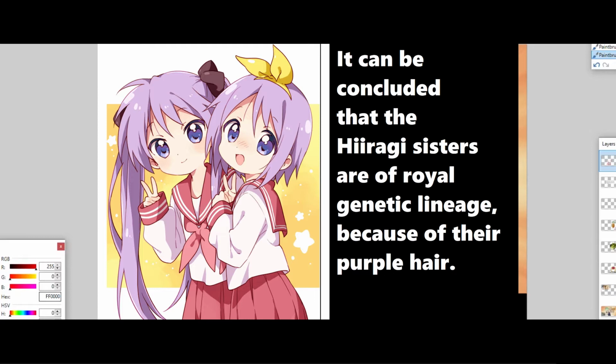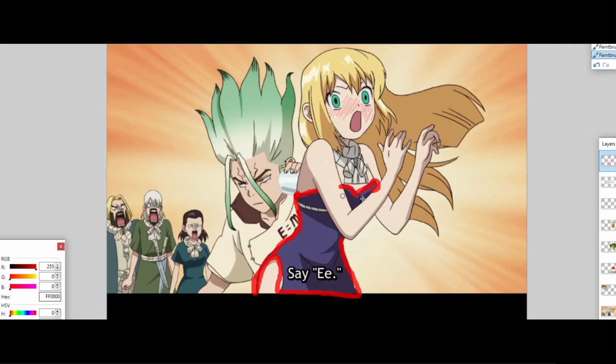So, taking that into consideration, the fact that one of the highest figures in the town that Senku is in is wearing purple, I don't think that's much of a coincidence. I think that's quite deliberate, because she is basically royalty of the town. She's married to the chief and whatnot, and she is a priestess. But that aside, it's clearly not coincidental that her outfit is purple, or some dye that's nearly purple.